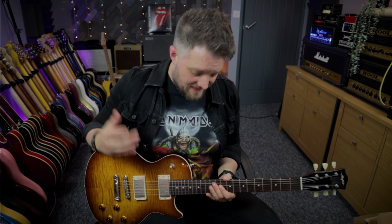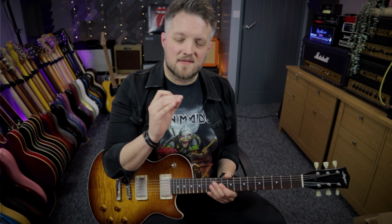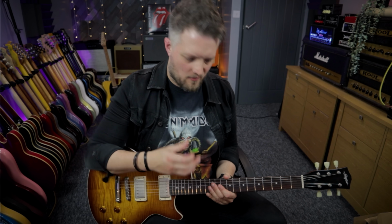So this lick uses D minor pentatonic, shapes 1 and 2. This is a really cool lick because what Eric Clapton is actually doing quite a lot is underbending some of the notes, which gives a slightly dissonant quality to his playing, and I think that's a really fun thing with this lick.